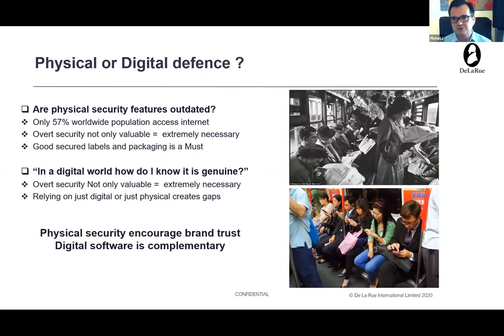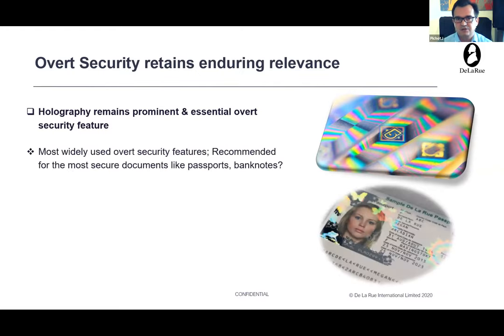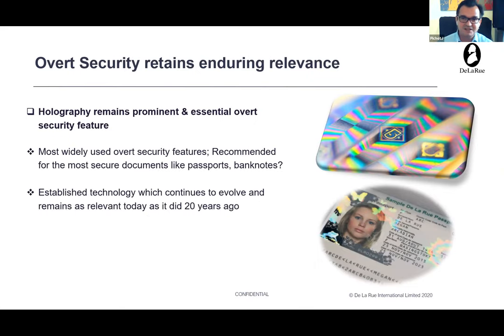So it's a complementary combined approach, enjoying all the physical, highly secure features we can produce for banknotes or security documents. So you can imagine what we can do for your brand, and the digital platform, a multi-suite platform, to confirm the product is genuine and to engage online if internet access is available. And yes, holography, for instance, remains preeminently used today in security features in your passport, in your banknotes, in most countries. And this is one of the most recommended security features. And why? Because it works. It was established 20 years ago, and it still continues to do the job it is supposed to deliver.